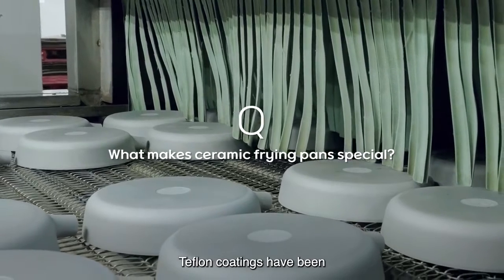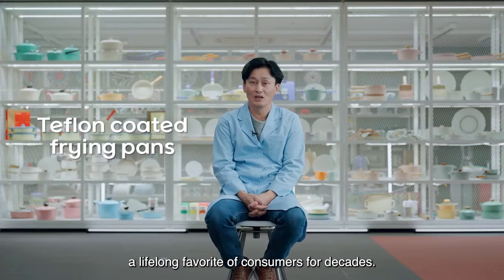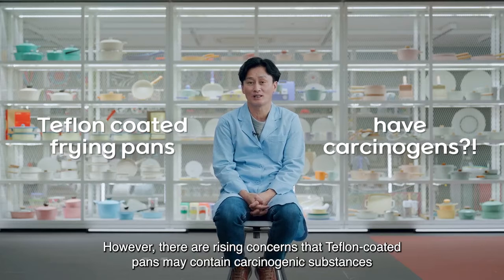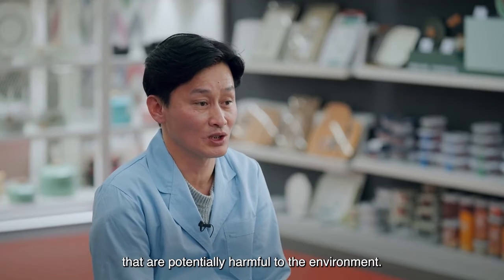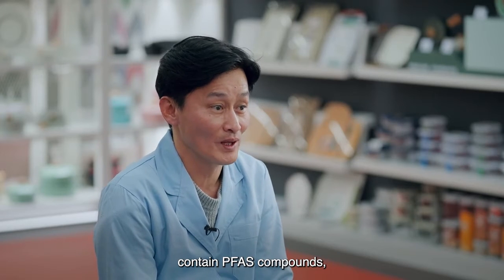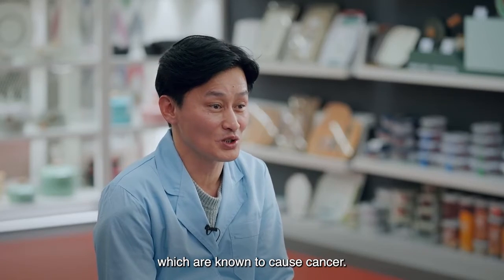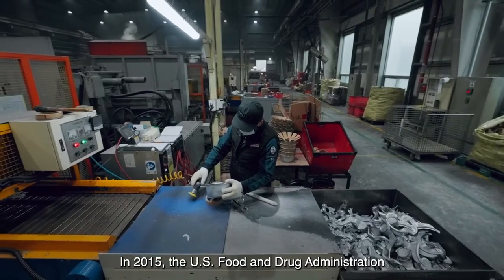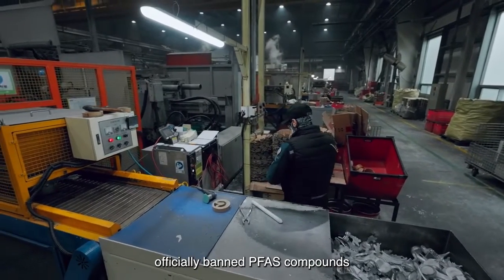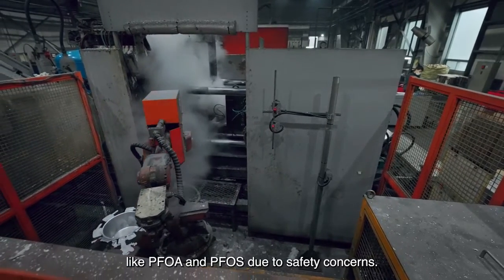Teflon coatings have been a lifelong favorite of consumers for decades. However, there are rising concerns that Teflon-coated pans may contain carcinogenic substances that are potentially harmful to the environment. Teflon coatings contain PFAS compounds, which are known to cause cancer. In 2015, the U.S. Food and Drug Administration officially banned PFAS compounds like PFOA and PFOS due to safety concerns.